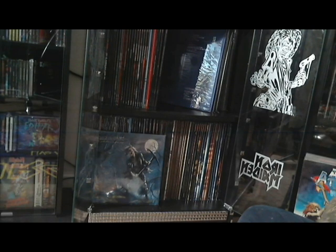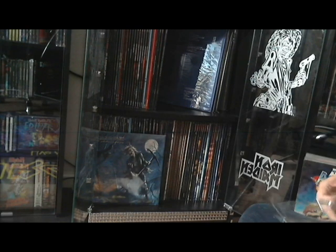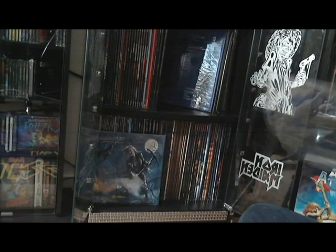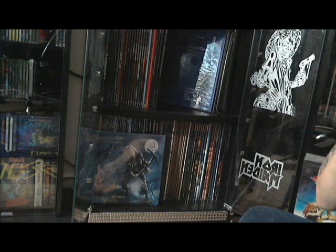So these are very special bootlegs. I can only imagine how much these cost to produce. I know how much they cost to purchase.